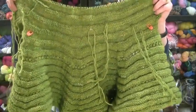So this is coming right along. This is probably going to be my main focus this week, just because it's easy to knit, and I'm trying to get through a couple of books that I've been reading for forever, and I can read and knit while working on this project. So there's that.